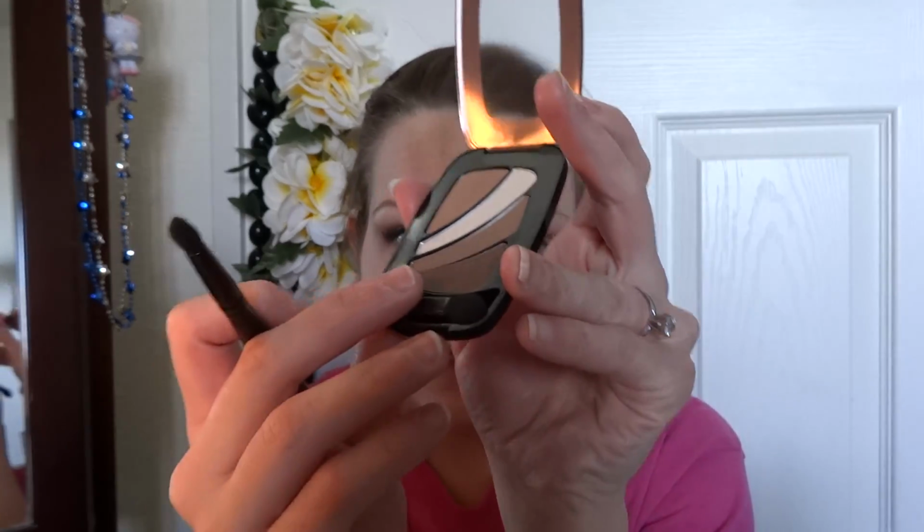Oh, and next, after that, I'm going to go into the deepest shade with the smaller brush also and just keep building on that definition.